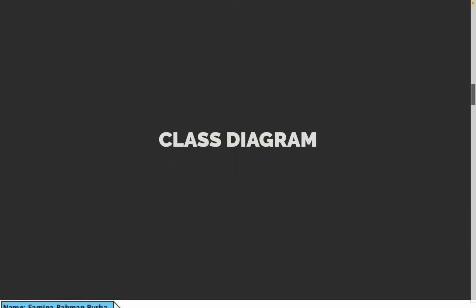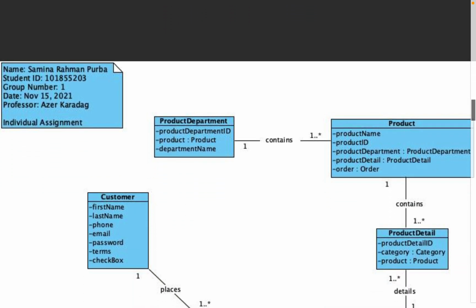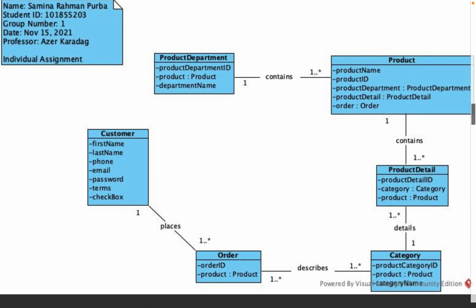Now we look at the class diagram. So for this, what I felt appropriate to have were these classes, the customer class, because they're literally the one interacting with the website and creating an account. So I had to have a customer class.